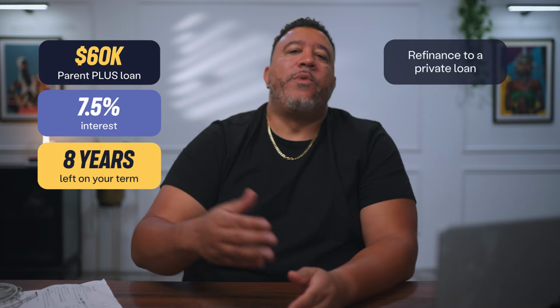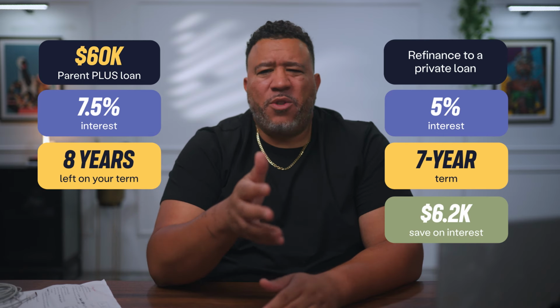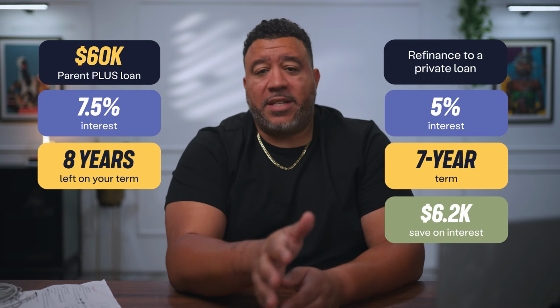Say you have $60,000 in Parent PLUS loans at 7.5% interest, and you have about 8 years left on your term. If you could refinance to a private loan with a 5% interest with a 7-year term, you save about $6,200 in interest and pay off your loan a year earlier. Now that's a whole lot of savings.